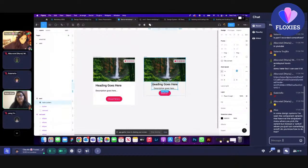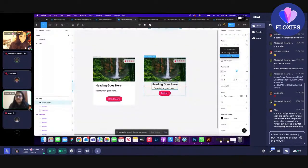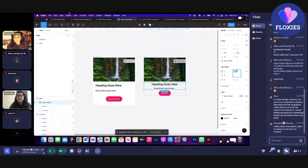Now, when I did main content, it's hugging it. But let's say I don't want this hugging it. I want this to be fill container. If you remember, you can see in the arrow that it's telling me the frame is not going to hug it anymore. It's going to fill container for me. Now, when you see this box, the best part is I can left align these, right align these, and so on. So for this, I'm going to left align it. And I know that I had a padding of 16, so I'm going to say on both sides of this frame, can you add 16 padding?